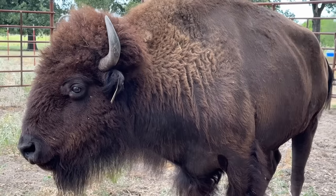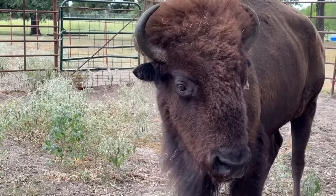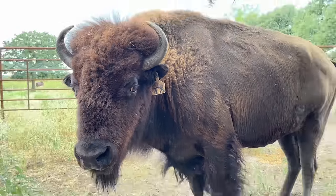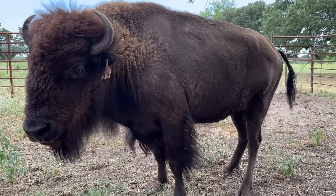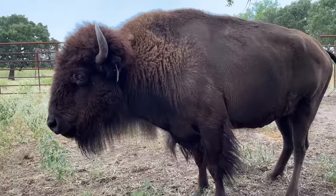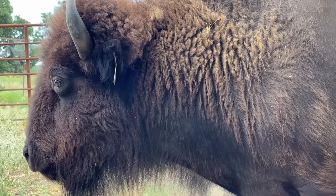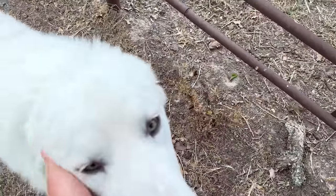Health is good. Lost some weight, but holding on now. Getting feed, getting cubes and getting hay, fresh water. Doing okay, as far as we know. Still got a little attitude, but that's okay. Deservingly, it's all right. And you guys, look who else is here.